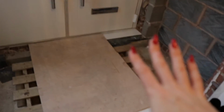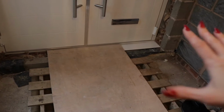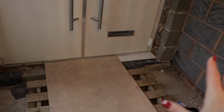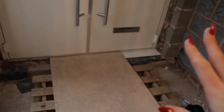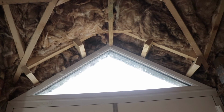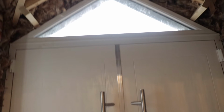One thing that I want for the porch is to have very colourful mosaic tiles just in the porch area as you're coming in through the front door, and I've seen some that I absolutely love. So fingers crossed next time I do an update they might actually be in. The next job is to plasterboard this porch and obviously insulate it a little bit more. It is so cold right now, so I'm really excited for that to happen.